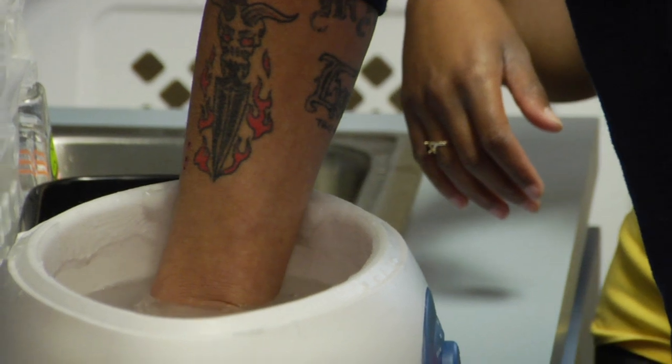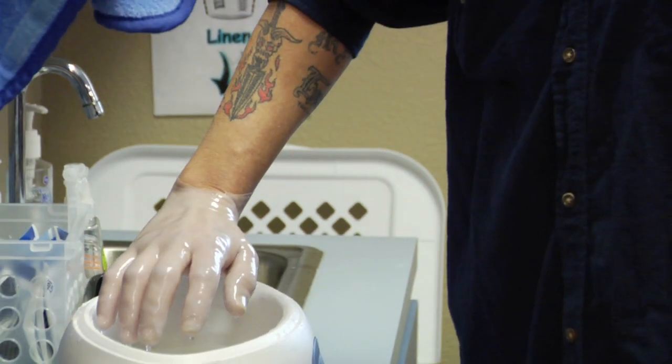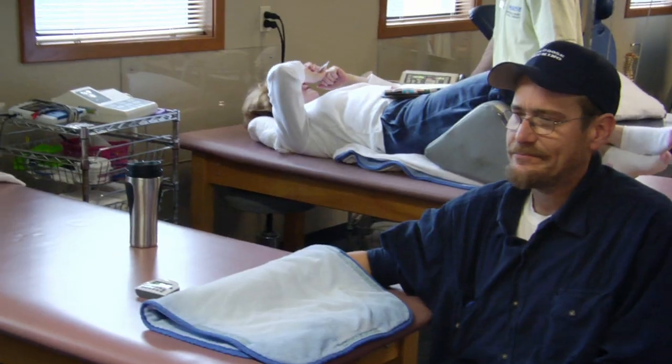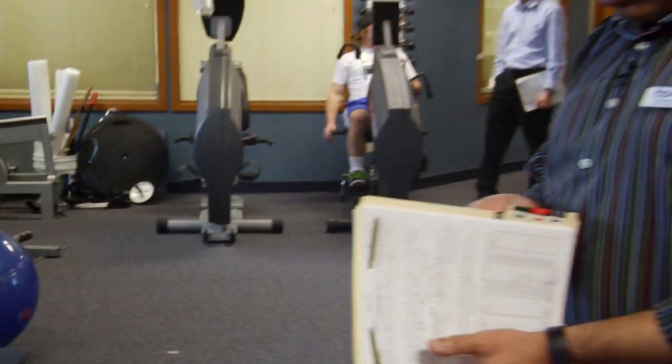We utilize the heat from the wax, and then it traps in Matt's body heat. It's a great way to start off if we're going to be doing any joint mobilizations or trying to improve range of motion, also decreasing pain.